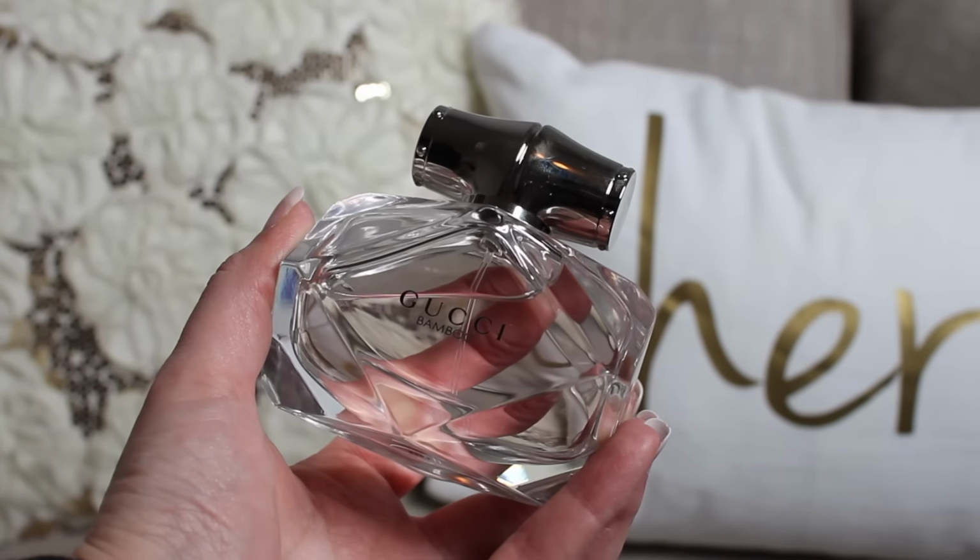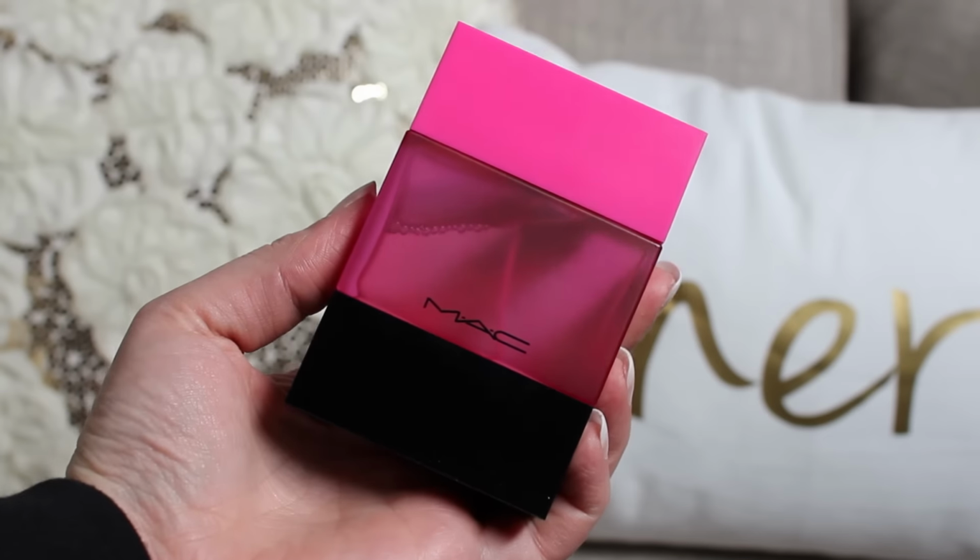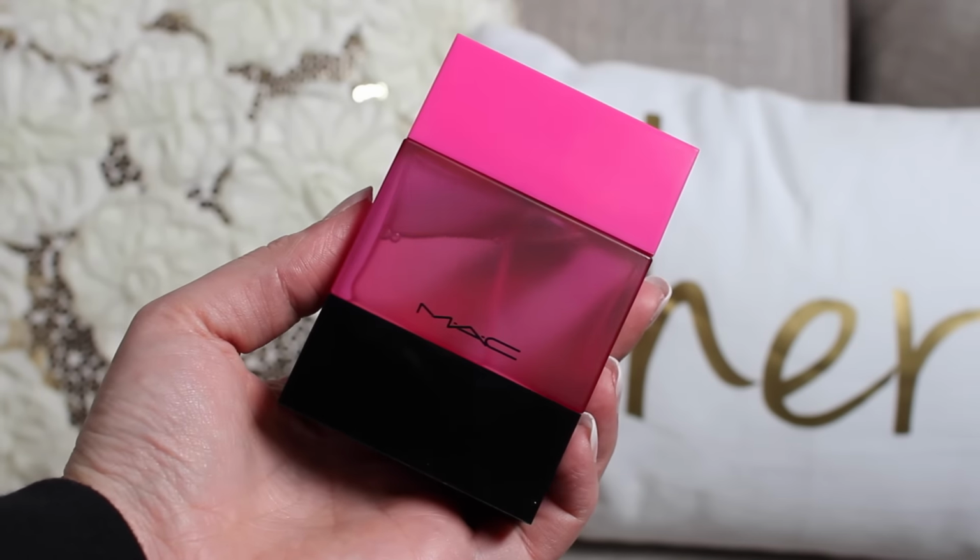I recently got the Gucci Bamboo. Quickly became a holy grail scent to me. This is a great everyday kind of scent. And then this one from MAC, which is a recent release as well, and it is their Candy Yum Yum scent. If you like sweet scents, I find this one actually to be the most citrus of any perfumes I do own. So that's why I kind of really like it, because I do smell that citrus in it a lot, and it's not so sweet that it's sickeningly sweet.